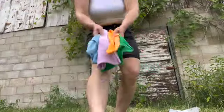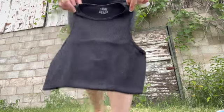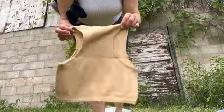Here are some of the tanks. These are all in a large. They are super stretchy, like you can wear them up higher if you want like a super short crop, or you could pull them down. We also have the neutrals.